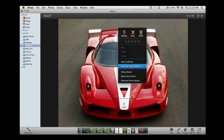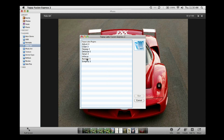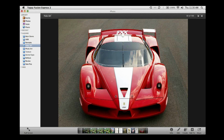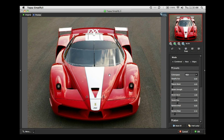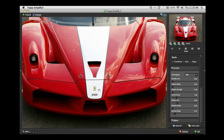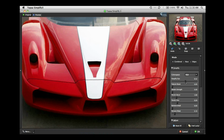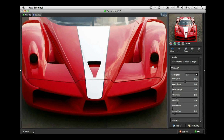All right, here we go. So we're going to try to convert this Ferrari into a work of art, and we double-click on Topaz Simplify. And again, you could do this in Photoshop or all the other products just the same way. Along the right-hand side, I'm going to zoom in just a little bit, and you can see that there is a slider that says Simplify Size. I want you to pay attention to the Ferrari logo. As I move only one slider, suddenly the Ferrari logo disappears. In fact, not only does the logo disappear, even the headlights have magically disappeared as well.